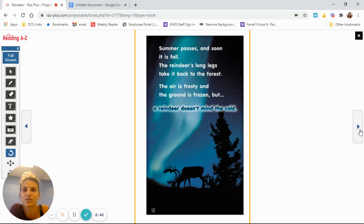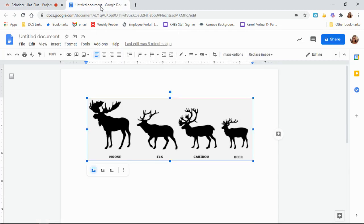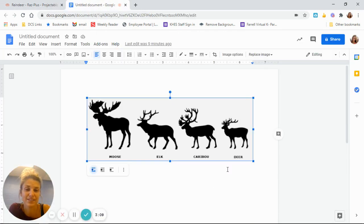Summer passes and soon it is fall. The reindeer's long legs take it back to the forest. The air is frosty and the ground is frozen, but a reindeer doesn't mind the cold. And the reindeer lives so far north, you see this cool light? These are called the northern lights, and that is real as well. The end.